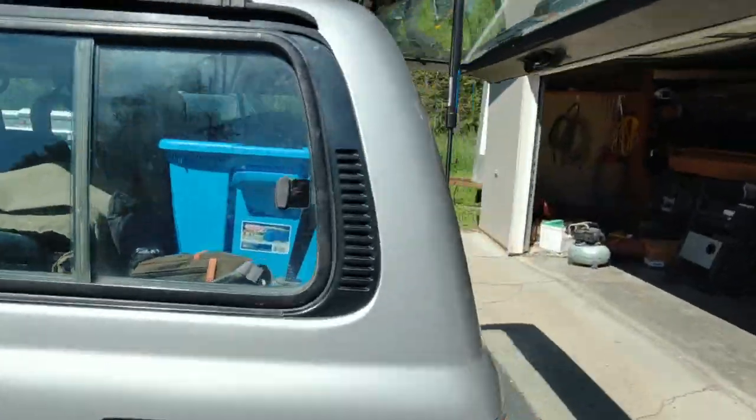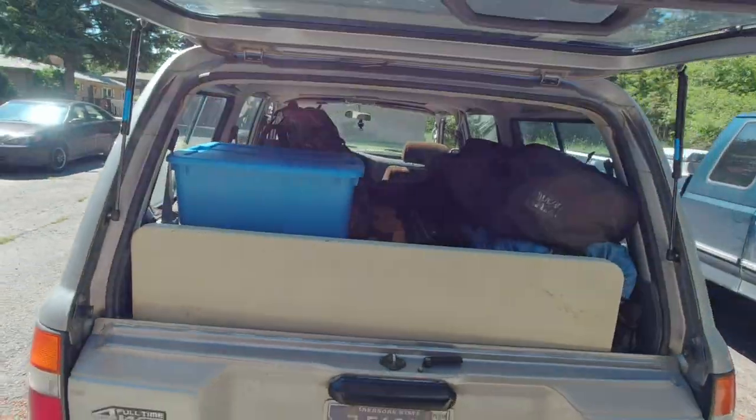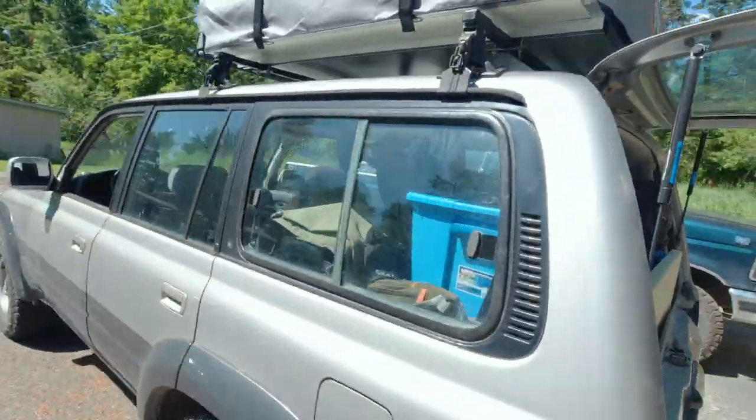Well, we're all loaded up. I've got the rooftop tent on the Land Cruiser, and we've got all the gear in the back. We're getting ready to head out to Lower Thompson to camp. I've never camped there before, but we've got some friends that are there, and we're going to meet them, do some fishing, do some relaxing. This will be the first, really the first big trip with the Land Cruiser and with our new rooftop tent.